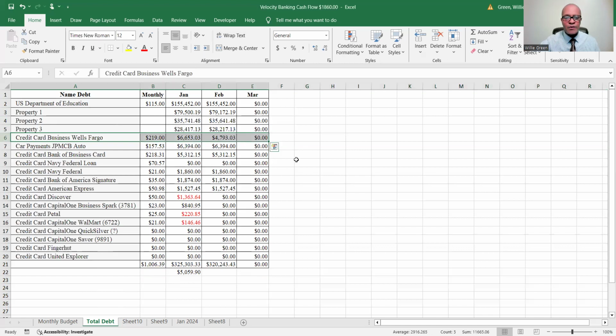The project that I want to work on is getting down to Wells Fargo. Currently, it was last month at 6653.03. I took that 1860 from Navy Federal and threw it on top of that. So that reduced the average daily balance, and I did that I think February the 2nd. So the balance would start off at 6653. I chunked on that 1860 from Navy Federal. That brought down the average daily balance and reduced the interest.